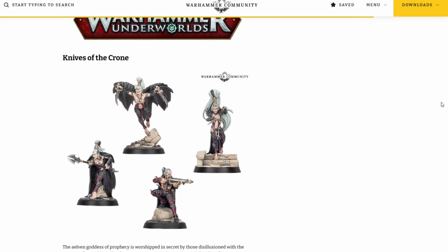Alright, and then moving over to Warhammer Underworlds, we have a brand new warband, the Knives of Crone. So this again, a plastic box set, $44 USD or $55 Canadian, right in line with the other Warhammer Underworlds box sets. Only 4 models in this set, so I'm assuming they're going to be pretty strong in game terms to make up for their lack of numbers. But overall cool models, and definitely in line with what we see for Warhammer Underworlds.